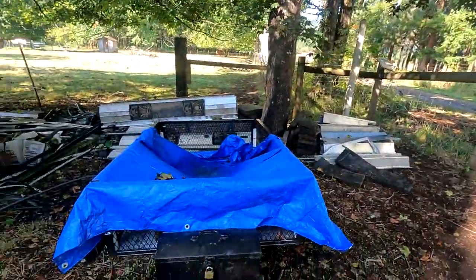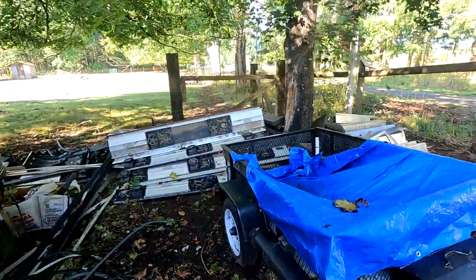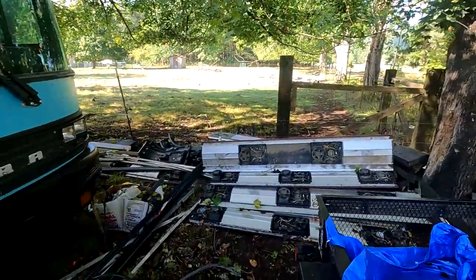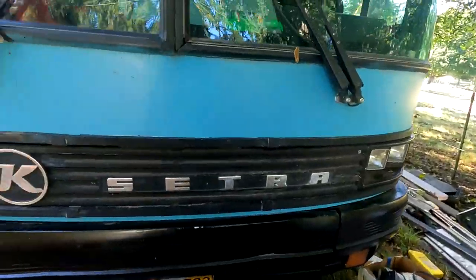And we've got to return the trailer tonight to Aaron and Angie because they need to go to the dump tonight, but that's not a big deal. We've got things separated. We know what we got planned. And I'll be cutting up these. So, there you go.